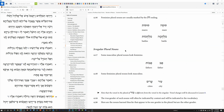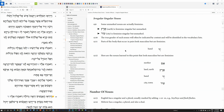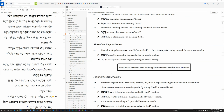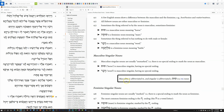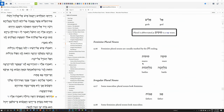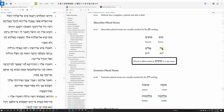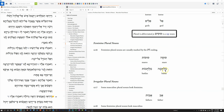What I want you to understand from lesson 4 is this idea that nouns have gender and they have number, and the spelling of these nouns will depend on their gender and number. If they are masculine plural, they'll usually end in a hireq yod mem. We see that here. If they're feminine and plural, they'll usually end in a holam vav tav. If they're masculine and singular, they'll often have no ending at all. If they're feminine and singular, they'll usually have a qamets hey ending. All right.